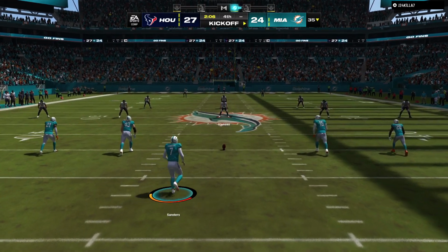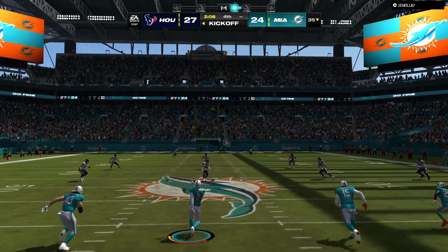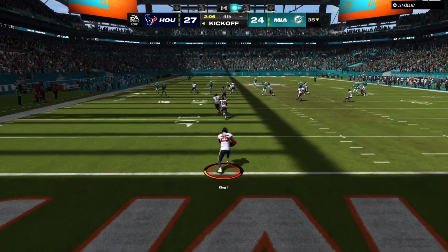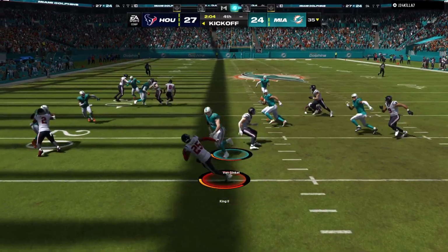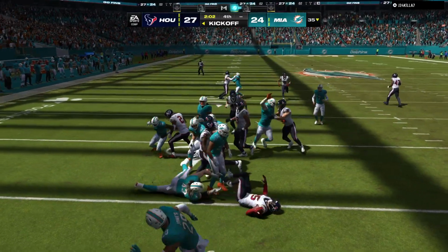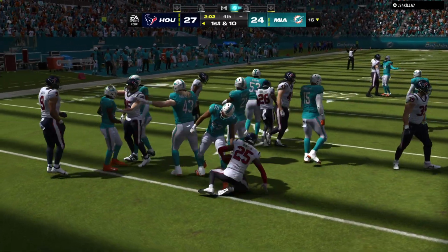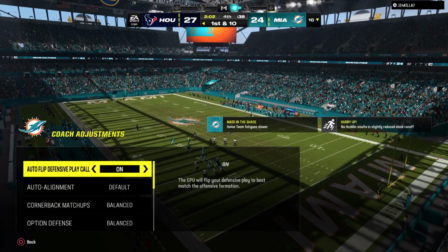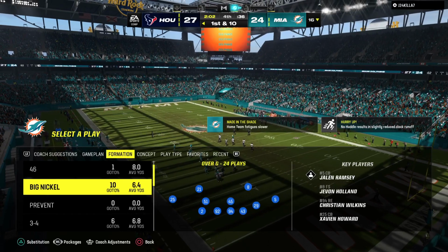Now after the touchdown, ready to kick it away is Sanders. King going to look to bring it out. And in hindsight, probably should have taken a knee as he only gets this out to the 16-yard line. At their own 16-yard line.